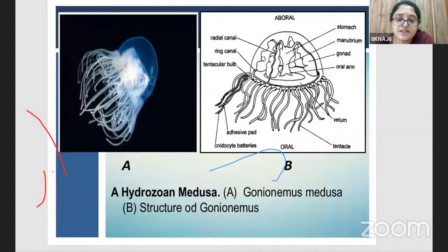So in the class Scyphozoa, commonly known as jellyfishes, all of them are medusoid forms. That is, they are free swimming in nature. Medusoid forms are the dominant forms. They're exclusively marine in nature. Most of them, the majority of them are pelagic.